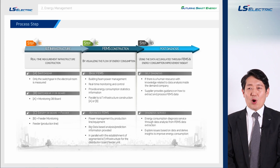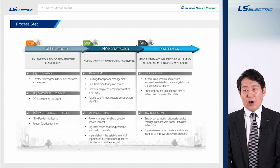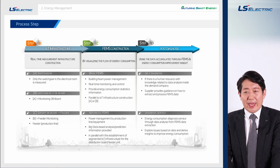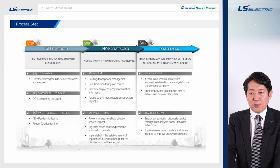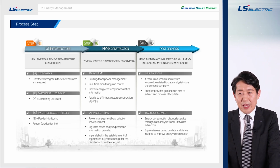The FEMS project begins with the IoT infrastructure construction, and proceeds with the procedure of FEMS construction and follow-up diagnosis. Depending on the degree of solution sophistication, IoT infrastructure construction measures even the feeder load at the end of energy sources, and FEMS provides basic energy management functions and analysis prediction information based on big data. It analyzes data using results through FEMS and additionally drives insight for energy improvement through self-diagnosis.